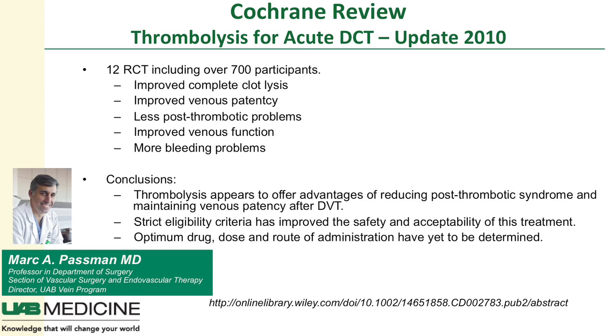So based on the Cochrane review, in general, thrombolysis appeared to offer advantages of reduced post-thrombotic syndrome and maintaining venous patency after deep vein thrombosis over an extended period of time. They emphasized that strict eligibility criteria need to be adhered to improve the safety and effectiveness of this treatment, and that it's important to use optimal drug dose and delivery, although this has yet to be determined because of some of the bleeding effects. It's important to focus your treatment accordingly.